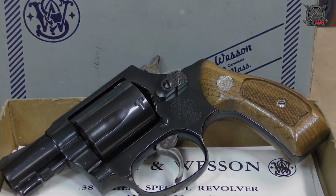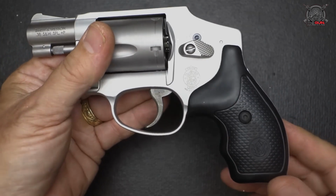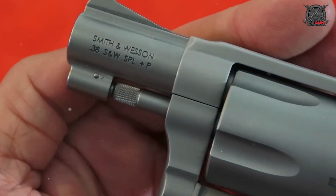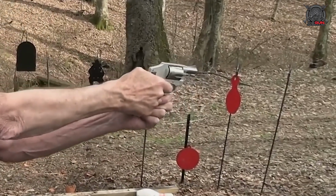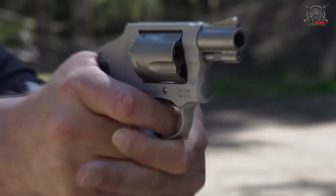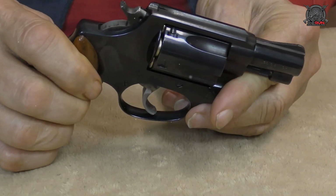The 642 airweight represents everything good about snub-nose revolvers in a package that weighs just 15 ounces. This .38 Special +P capable revolver features a concealed hammer design that eliminates snagging on clothing during the draw. The aluminum frame keeps weight down while maintaining the strength needed for +P loads. What sets the 642 apart is its simplicity and reliability.